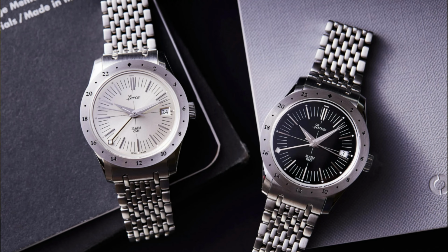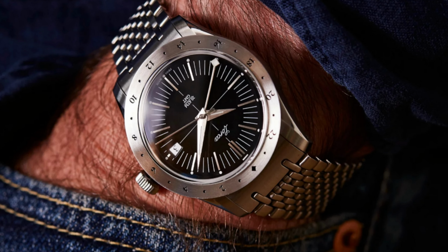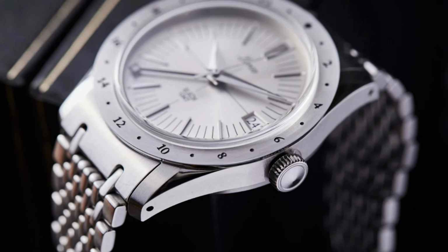The next watch on my list comes to us from Time and Tide Watches. And this is the Lorca Model No. 1 GMT. These watches are so zen looking. I'm generally not a fan of metal bezels, however, these look really good. They're nice and sleek, minimal.